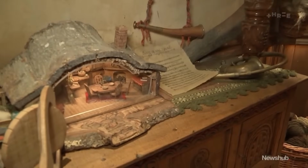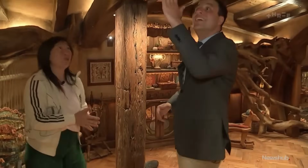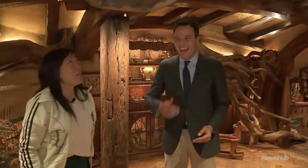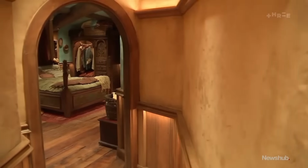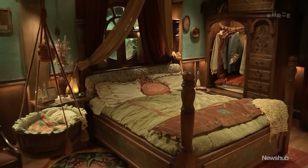This is actually a tune that people could actually play with the musical instruments around here. And you've got to be careful of your head. You do have to. Yeah. Well, I don't, but some people do. If you're wondering, they're not planning on opening it as an Airbnb anytime soon.